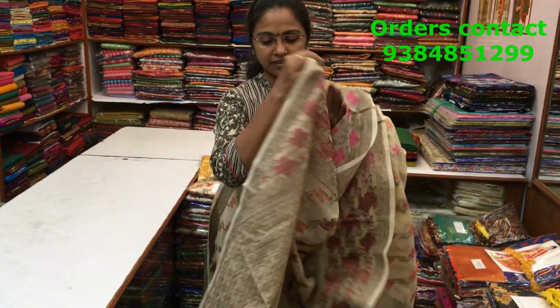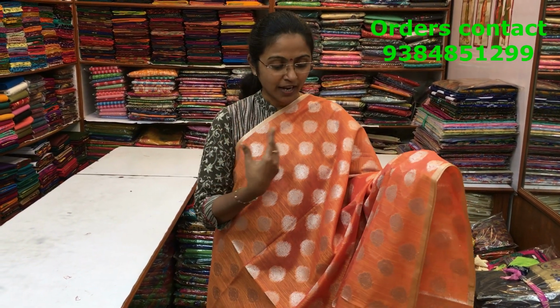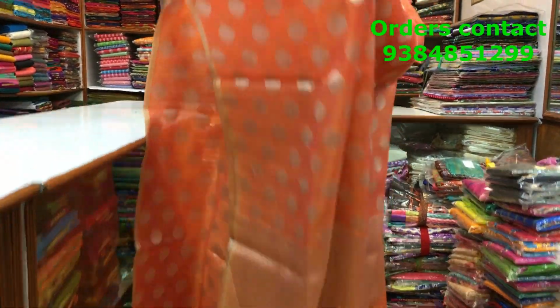This is the pallu of the saree, and a very pretty blouse too. This is the blouse of the saree, and the price of the saree is 1300. Such a lovely orange color saree. Both the sides is a silver piping border, and throughout the body we have a beautiful silver design which has been running along the saree. It's a nice motif, a simple nice rich motif, and the pallu of the saree is this, a grand pallu.